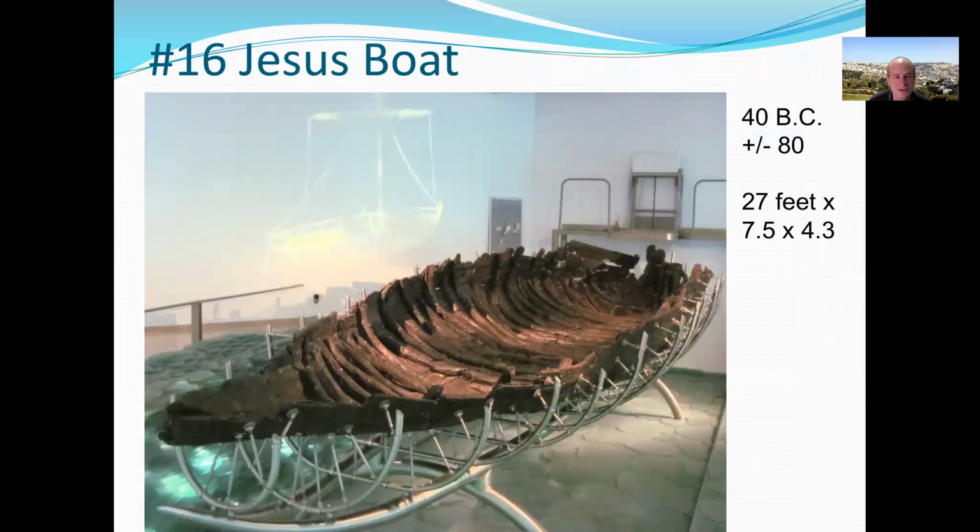This number 16 is what they have nicknamed the Jesus boat, or the Sea of Galilee boat. A few years back, when there was something of a drought and the level of the Sea of Galilee dropped some, it uncovered this boat, which they pulled out. The remains of it, obviously not in great shape right now.